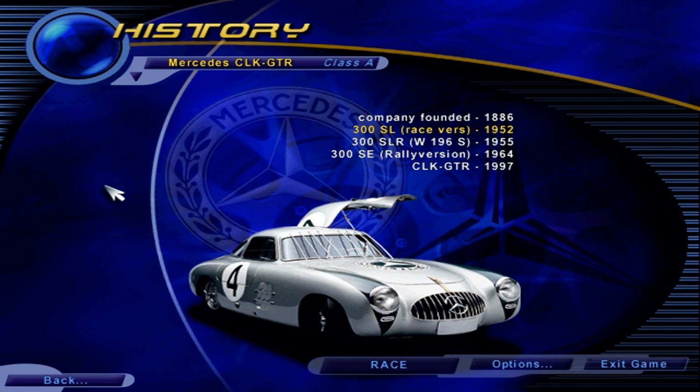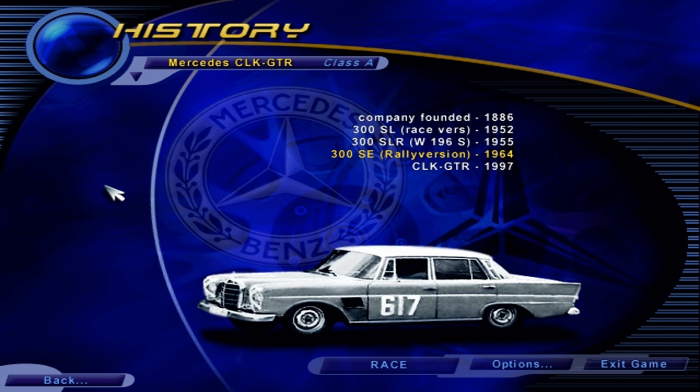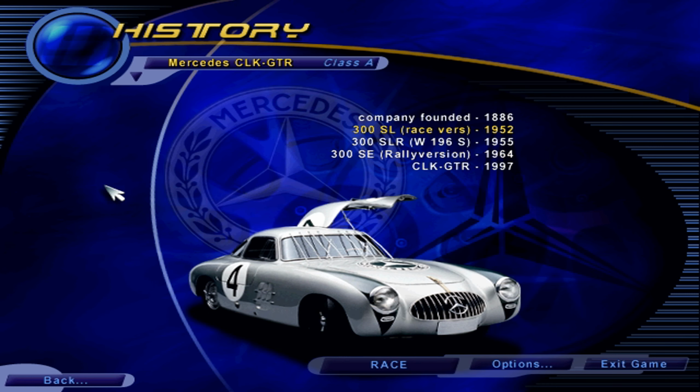Following its pioneering heritage, Mercedes is now building prototype vehicles powered by fuel cells rather than combustion engines. Fuel cells used on space shuttles produce zero emissions and point the way to future transportation.